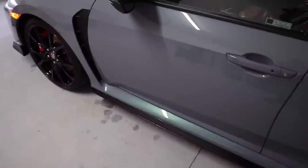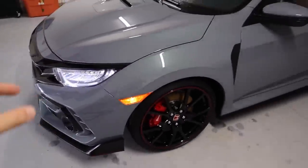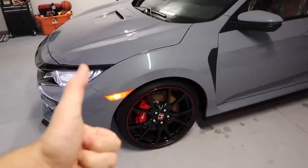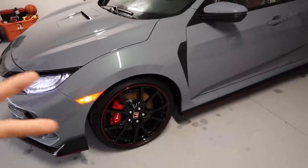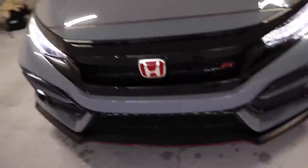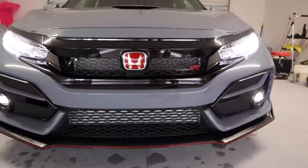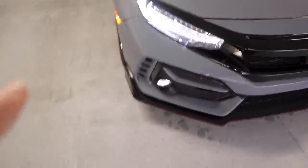And I don't know if I mentioned in a previous clip, but this color option was actually my third. I was actually going for the Boost Blue, the red, and then SGP Sonic Gray Pearl was actually my third pick. But I am 100% in love with this car. Everything about this car, I just absolutely love.